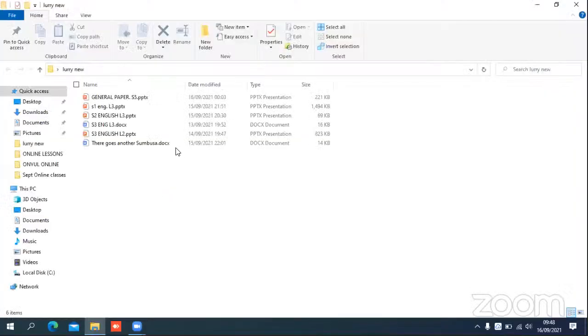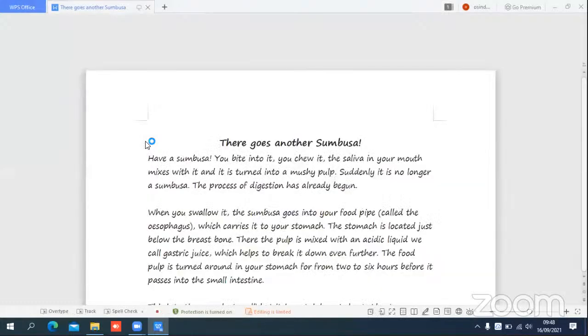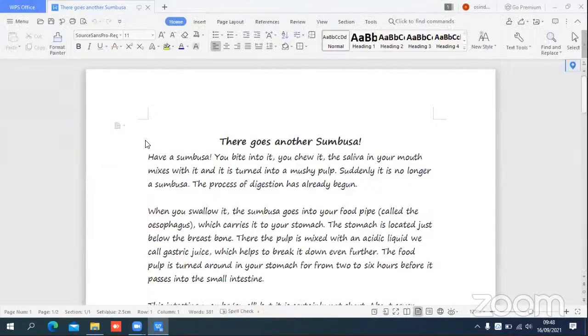Tenda, you just let me know if you can now see our... can you see? Yes. Okay, what do you see? There goes another sumbusa. Okay. Teacher, I read on. Please. Teacher. Please, time, read.